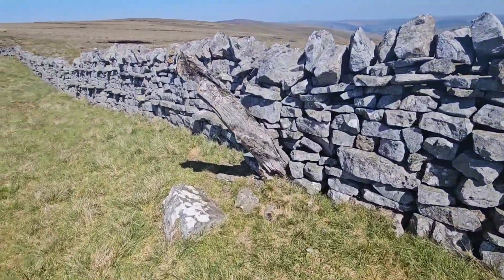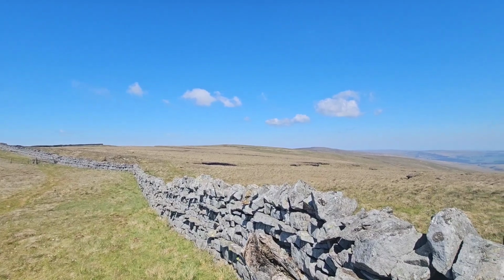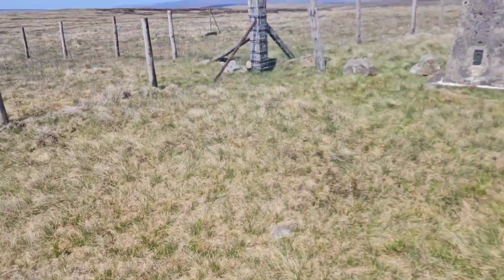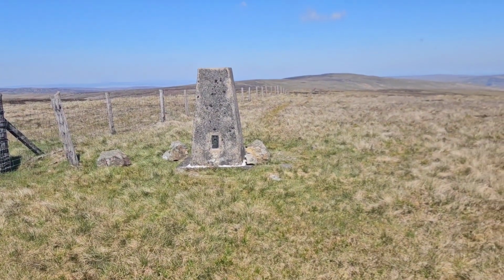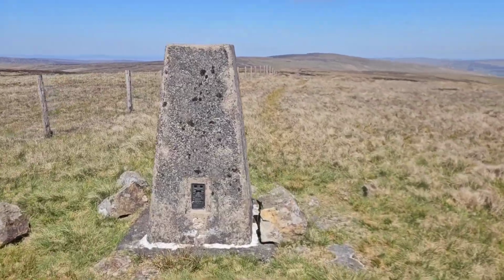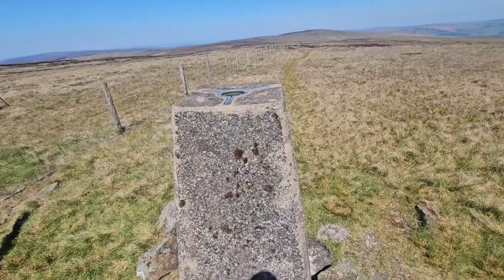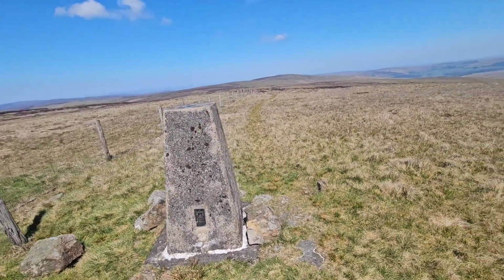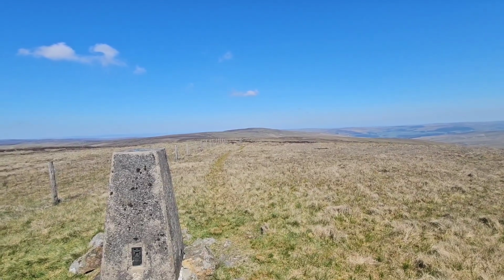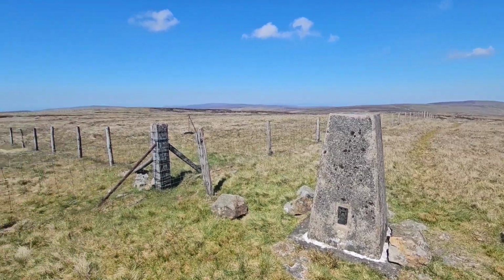Gate post. So there's Black Fell, which is the first one. So here we have it. Black Fell at 664 metres. First one of the day. Another 2 to do. Second one's looking straight ahead to Tom Smith Stone. So I'm going to head over that way and think about where I'm going to pitch for tonight.